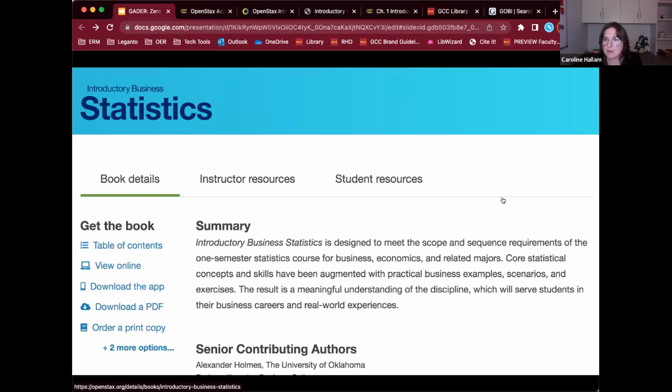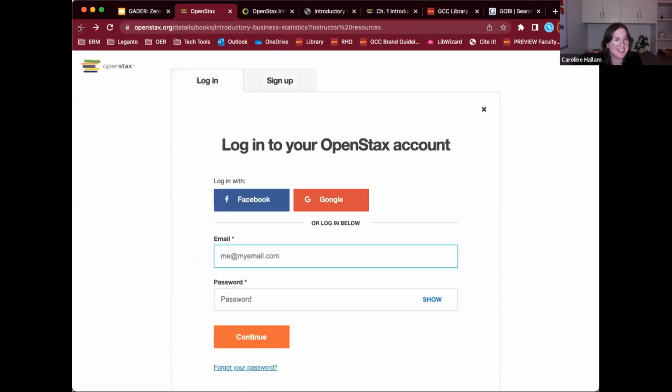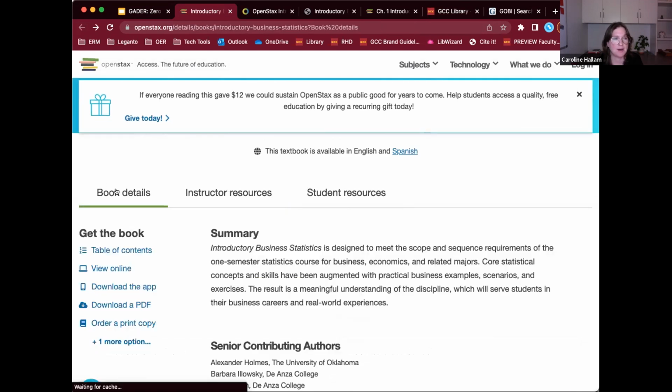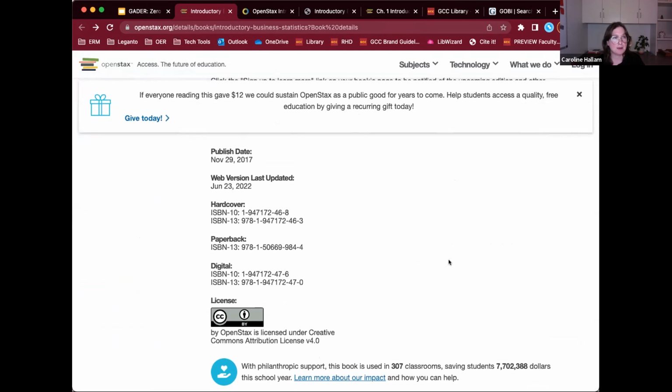Is OpenStax my favorite host then? Do they have requirements about how often the text is updated? Great question. So it's my favorite just because it's so much like a regular textbook. It's very nicely fleshed out. And they do update them pretty frequently. They have a good update schedule. They don't really publicize what the schedule is, but from what I've seen, they update them pretty frequently.